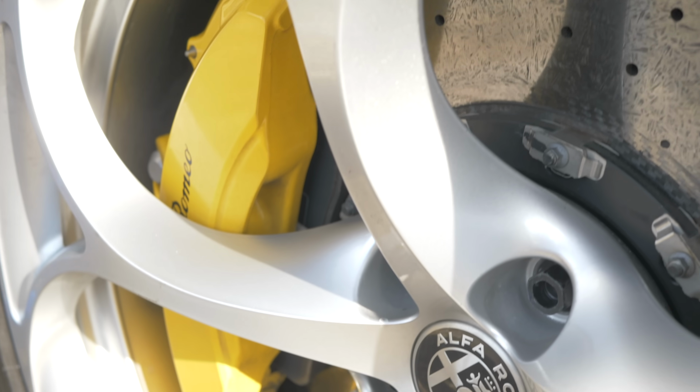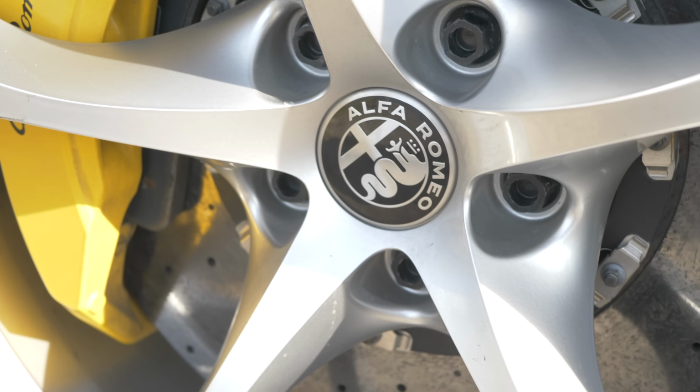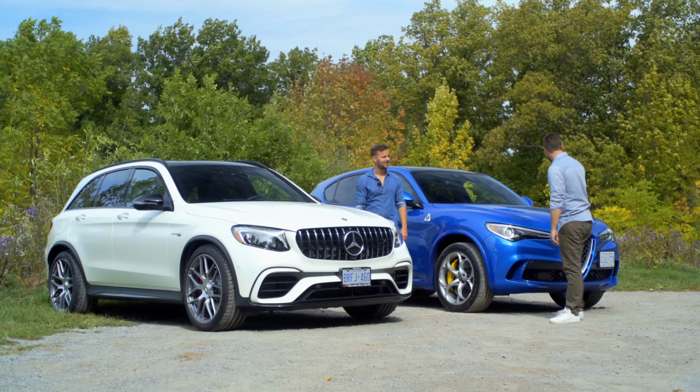Also, carbon ceramic brakes. How much are they? $8,000. That sounds like a lot, but if you look at Porsche and Jag, it's not actually that much. Not that crazy. No, I wouldn't get them though. No? Is it overkill? Yes. All right. Interior?